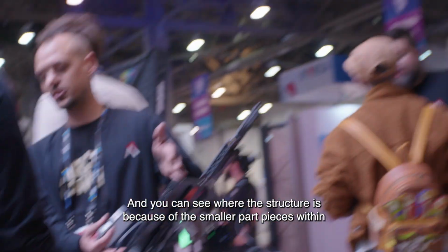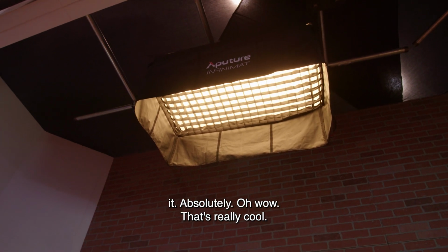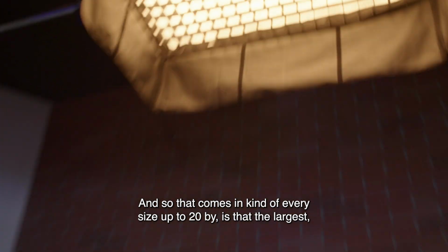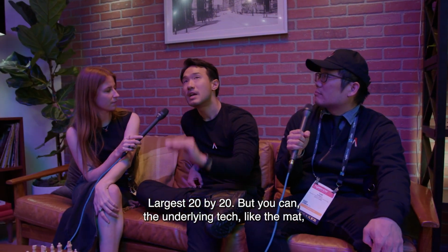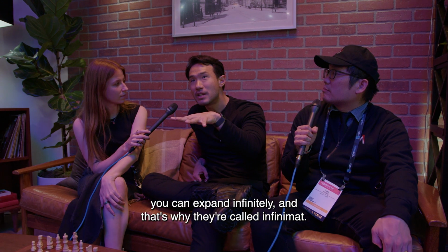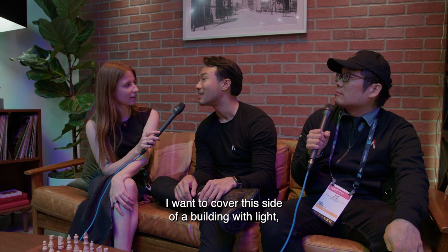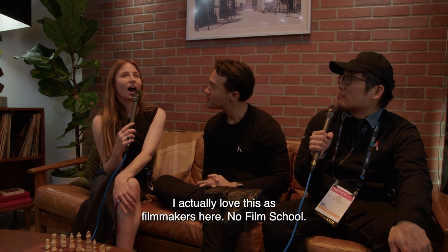Oh yeah, and you can see where the structure is because of the smaller pieces within it. Absolutely. Oh wow, that's really cool. And so that comes in every size up to 20 by 20? This is the largest, the 20x20, but the underlying tech, the mat, you can expand infinitely. And that's why they're called Infinimats. So you can look at a wall and say, I want to cover this side of a building with light, and you can scale it to whatever size you want. That's cool.